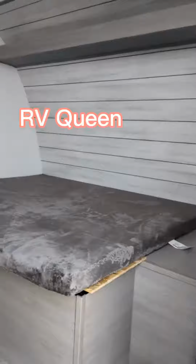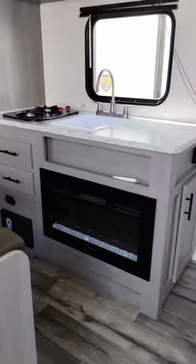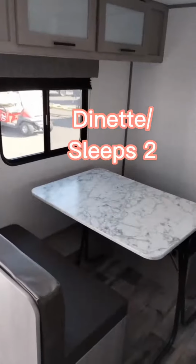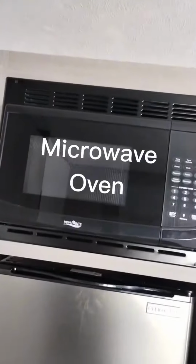On the inside, we're looking at the queen bed. Comes with an air conditioner. Nice big fireplace. Kitchen table dinette. Table folds down for sleeping. Two burner cooktop. Nice high point microwave oven.